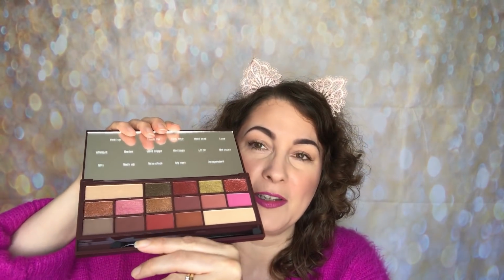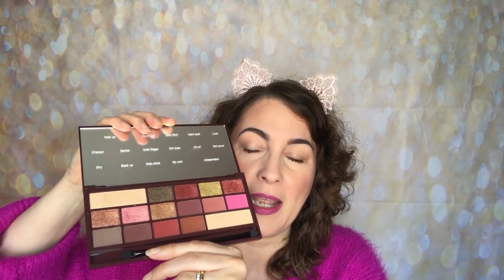I'm not going to even say cool tone, because to be honest, the three palettes that have recently been released by Makeup Revolution, Tan Beauty, I Heart Makeup, are all quite warm, which I love, warm eyeshadows. I don't know where I got the cool tone look from yesterday, because I'm really not into cool tone eye looks at all, but I just want to do something a little bit different again today.